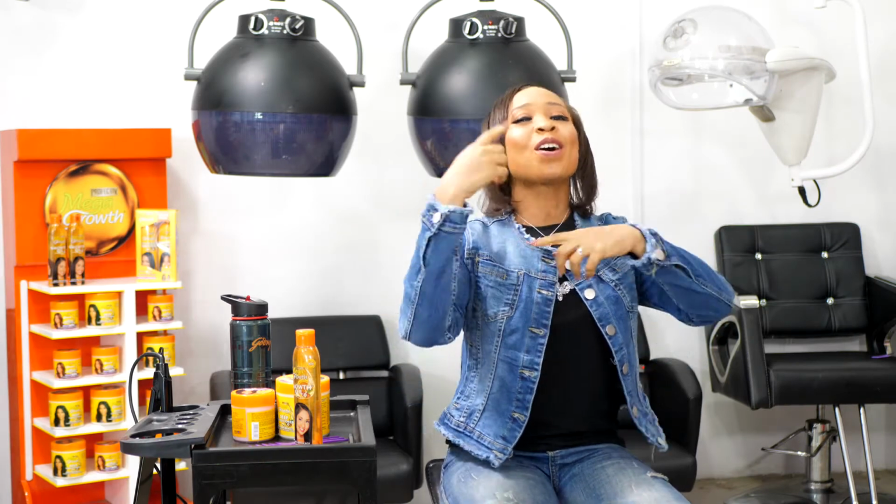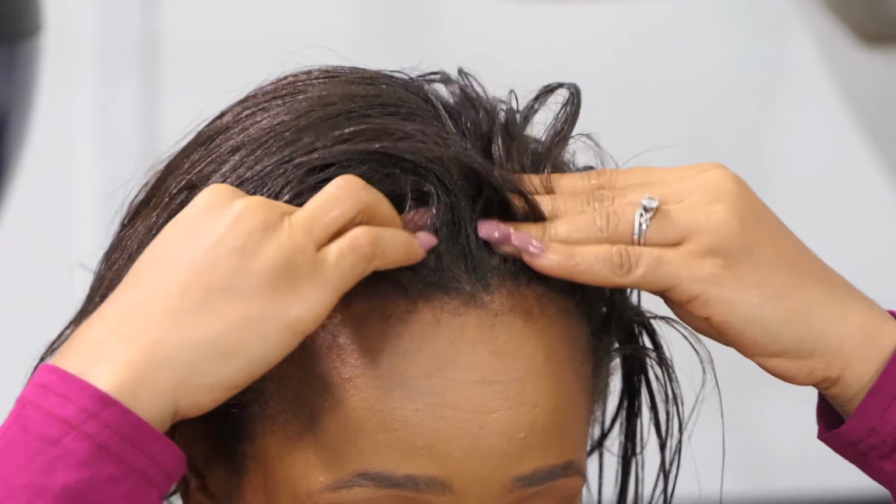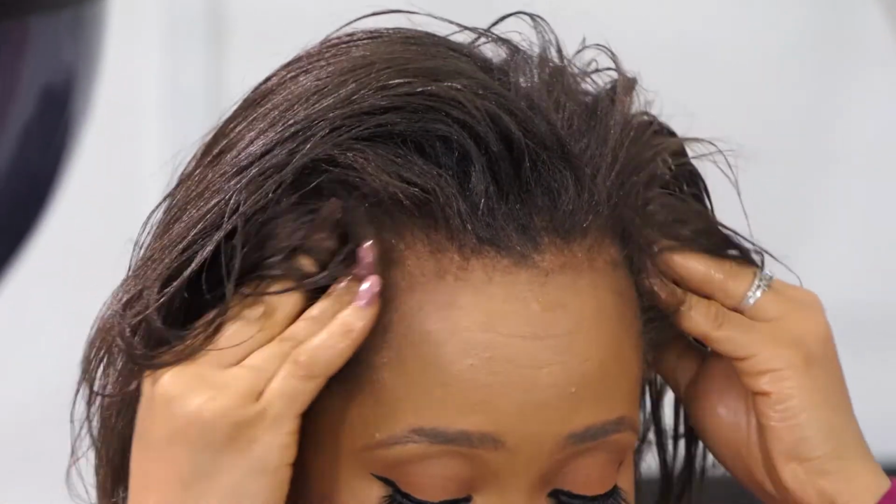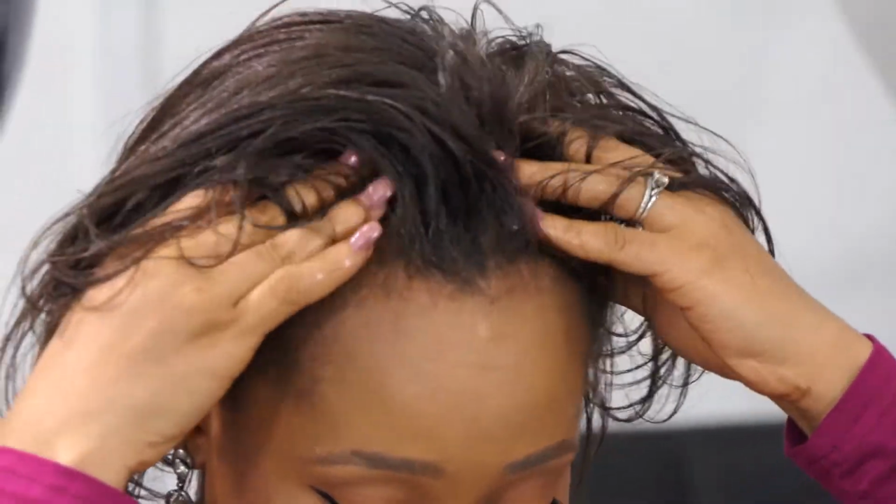You know what that means? It automatically results in increased hair growth. So perform daily scalp massages. And I recommend that you do that for 10 minutes on a daily basis. Do this and you will definitely see the result.